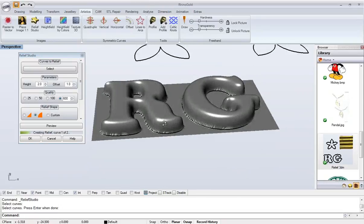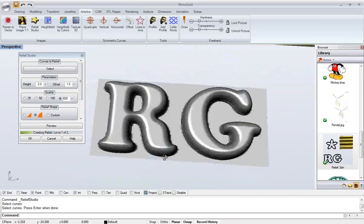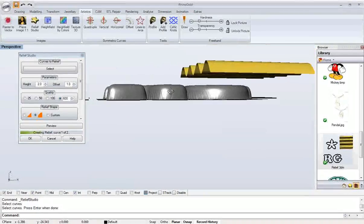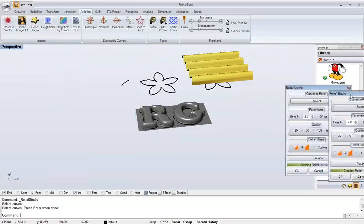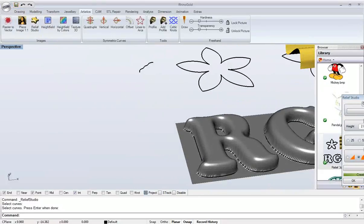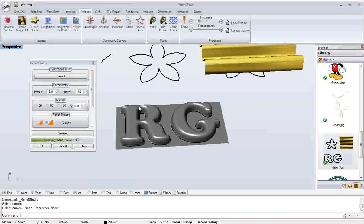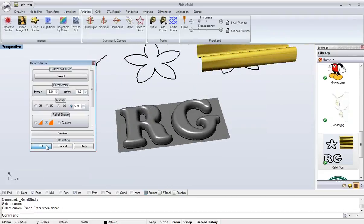And the best thing is this command is multi-threading. Look, RhinoGold is working really soft because it's calculating in other processor. Then you can go on modeling, if the computer needs some minutes. Usually, this command and texture 3D are commands that need a lot of memory. You need a good computer to do that, okay? Okay, great. Then we click OK.